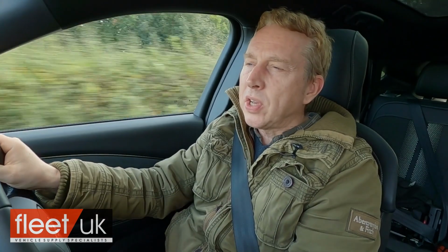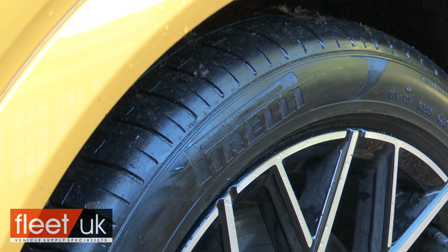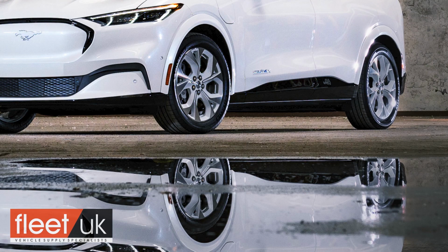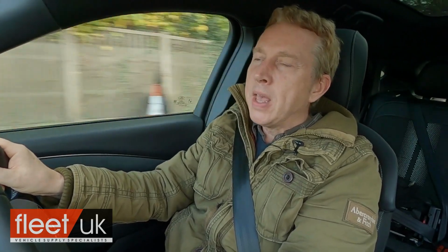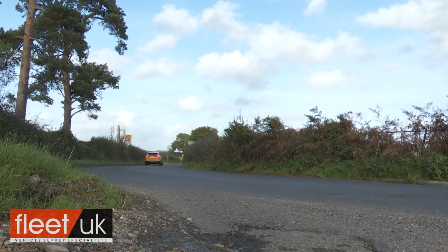Another reason why that is lies with this GT model's bespoke braking and tyre specifications. Ford worked with Pirelli to develop a bespoke 245/45R20 tyre compound and tread pattern specifically to complement the model's additional power, torque and all-wheel drive performance. Fitted to 8-inch wide wheels, an inch wider than the standard Mustang Mach-E's rims, the unique tyres provide impressive grip and noticeable extra lateral stability when pressing on through tight turns.